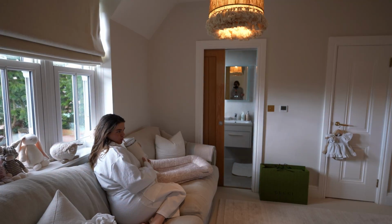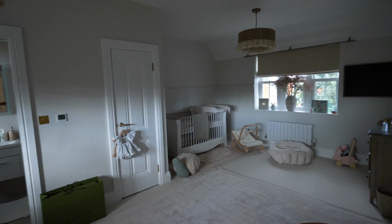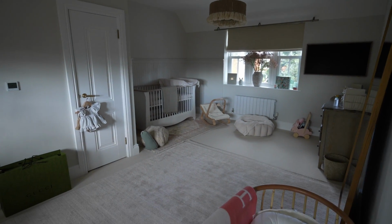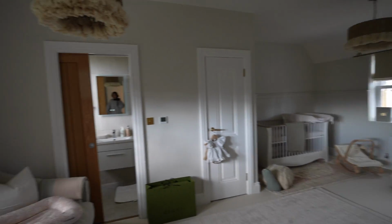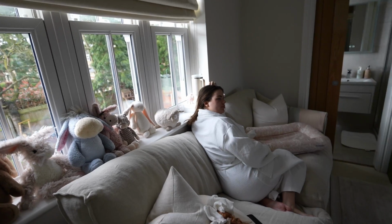Let's turn the light on, it's a bit dark. It looks better without. Yeah, does it look better without? It makes it look a bit too warm. Although it does look cold without. No, it's fine.